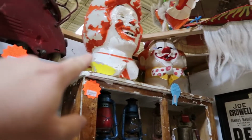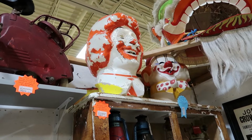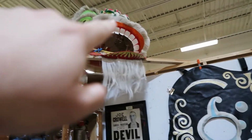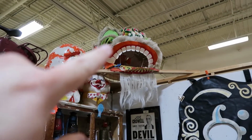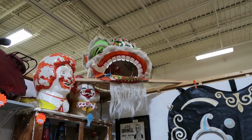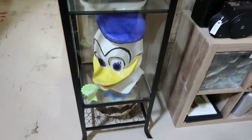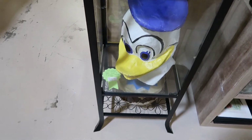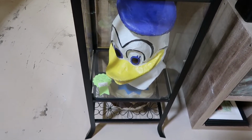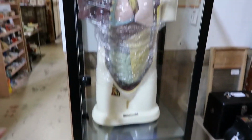But look at that cool old Ronald McDonald. He's from the 1970s. He's $2.99. And one of those, I forget what you call them, but I've seen something like that at Disney in the China Pavilion when they do one of those dragon shows. Actually, that's cool. An old Donald Duck head from the 1950s. He is $159.